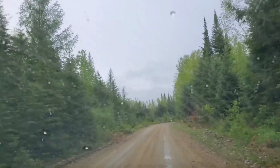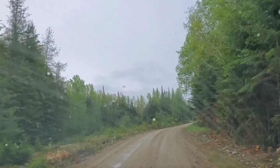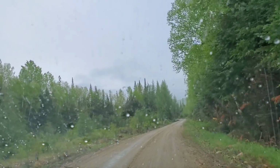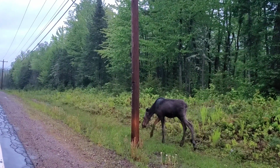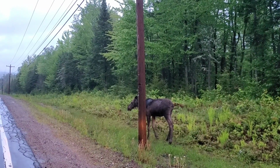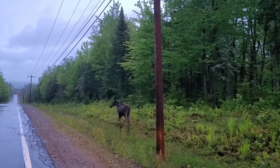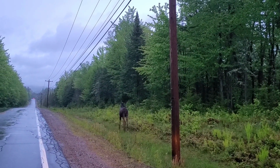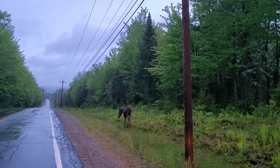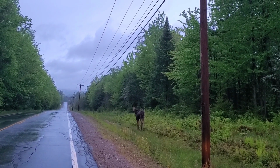Now this road, you can tell it's active. They are using it now. Not worried about running into trouble. We got a friendly moose today. Look at this guy. Or girl. Looks like a baby one. Just turned around to see it. See that car in the distance? When it went by, it ran in the woods, but it came right back out. Pretty friendly.